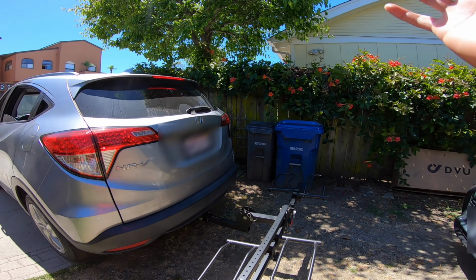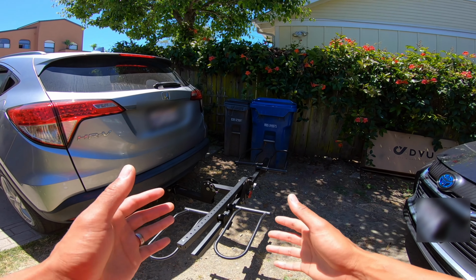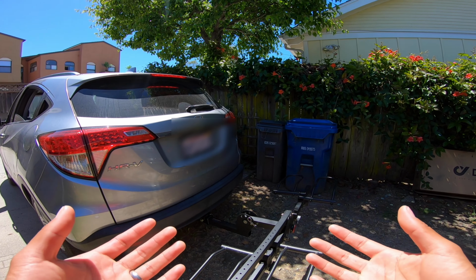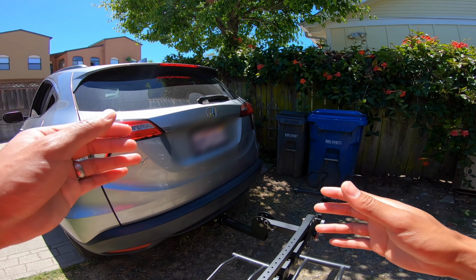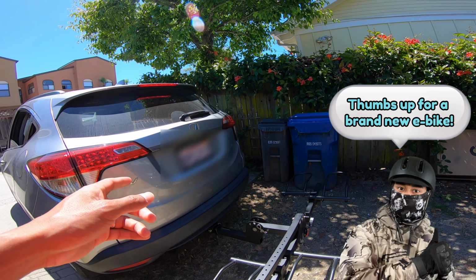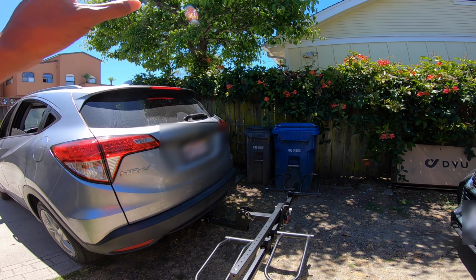Now we are staring at the back of my car today, and you're probably wondering why. We've already seen the bike rack and the hitch. Why is the back of your car going to be an interesting video? Well, it's not the back of my car, it's what's inside it in the trunk. Today guys, I'm going to be showing off my brand new e-bike. And yes, as you can guess, it does fit in the back of my car, in the trunk.